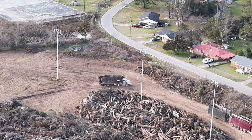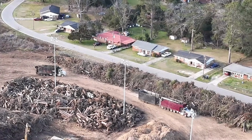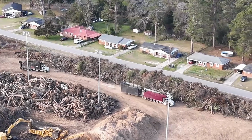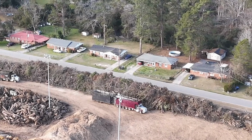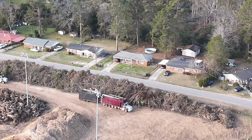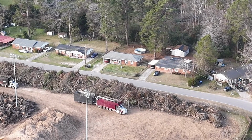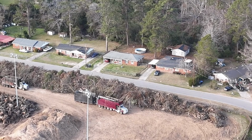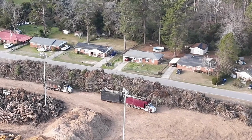And here we are on the outside of the Fleming Park area, where the trucks are going to stop and start unloading. They have room there. That's one of the few spots where they do have room left to empty their trucks of the accumulated debris. I'm going to kind of watch them for a minute.